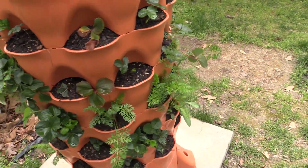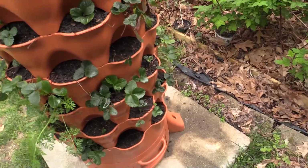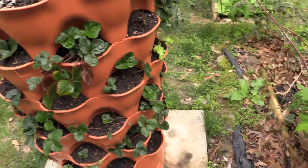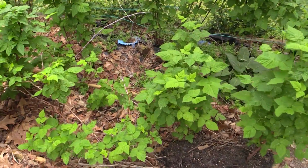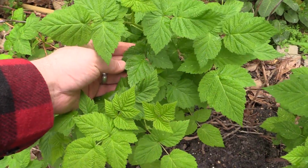And that's nothing new else with the garden. Everything else is looking good. Still getting flowers on the strawberries. They're ready to go. Yep. Spring is here, and so is the pollen, if you can see that.